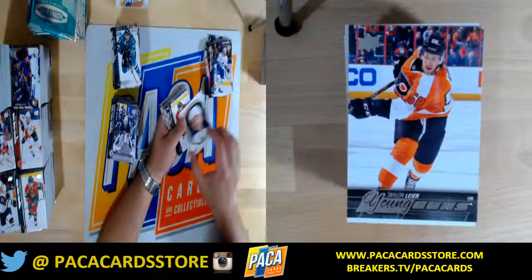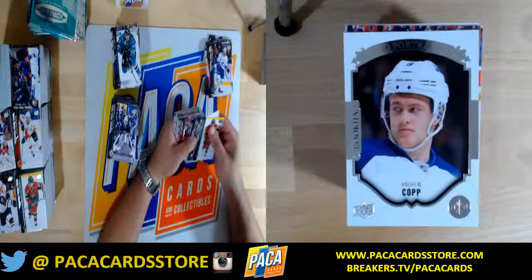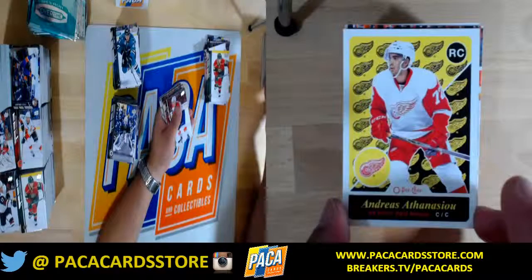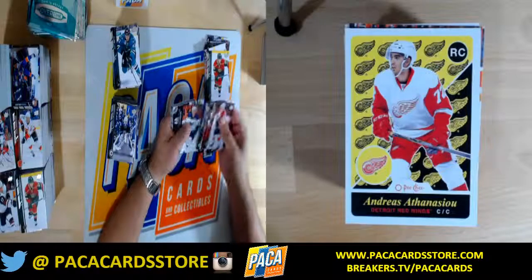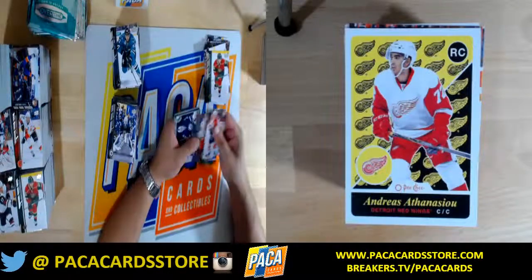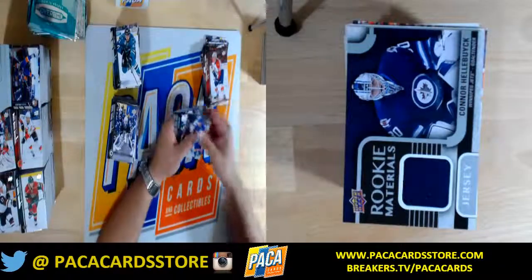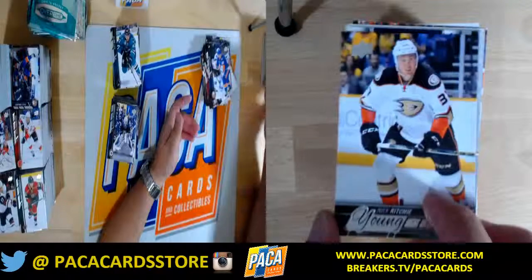Andrew, Neighborhood Cop. Andreas Athanasiou. Oh, Peachy Retro. Rookie Material. Connor Hellebuyck. Connor Hellebuyck Jersey. And Nick Ritchie. Young Gun.